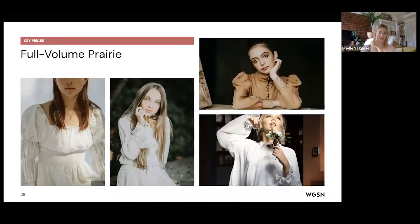Our next key piece specifically for girls is the full volume Prairie aesthetic. For full volume Prairie, this definitely is resonant of the cottagecore aesthetic that has been really trending over the last year, and pushing that into spaces that have more of that outdoor and nostalgic craft influence. So we're seeing this specifically within Prairie dresses, within updated poet shirts, within sleeves that have more volume and more fluidity, with more of those feminine details that we spoke about within the women's wear trend toolkit as well.